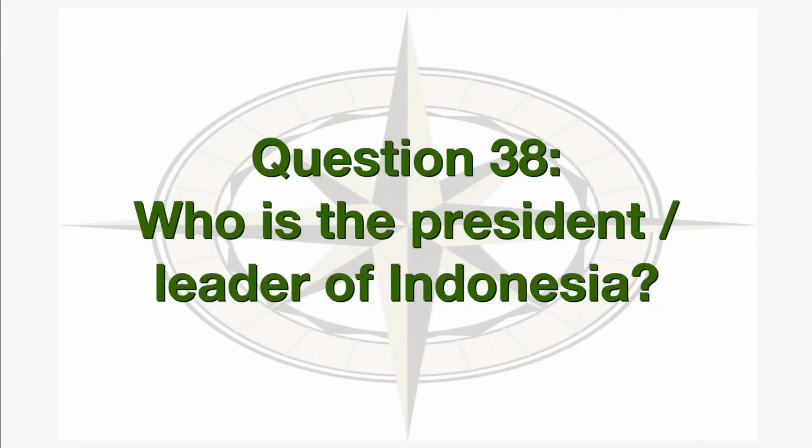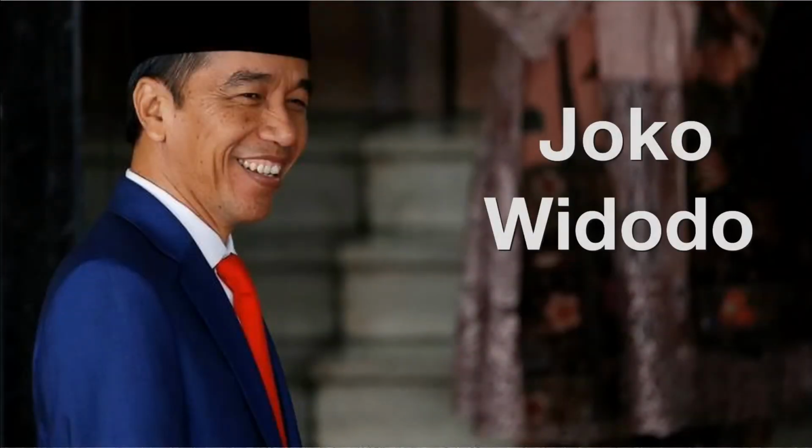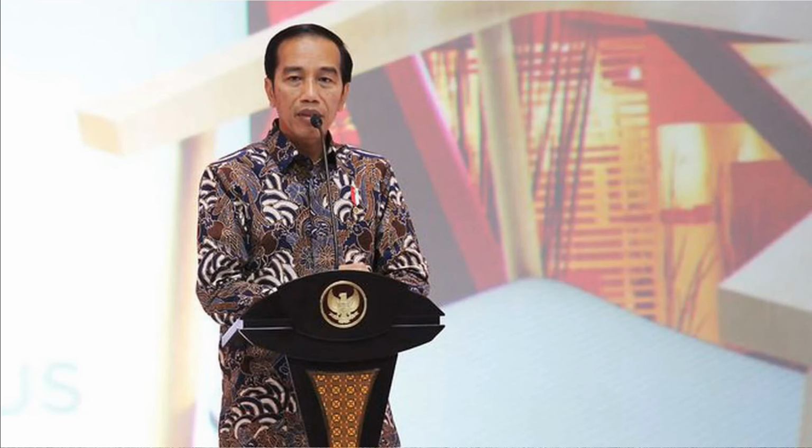Okay, so now you alluded to this earlier. You said that you have a leader, as in the Sultan, and you also have the president. Who is the current president of Indonesia? Joko Widodo, or we call him Jokowi. And how long has he been president? 5 years, and actually we just had an election a couple of months ago, and he is re-elected.